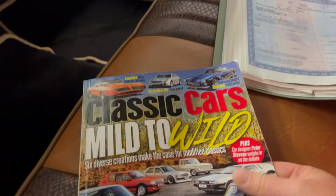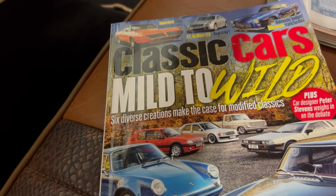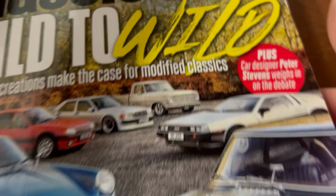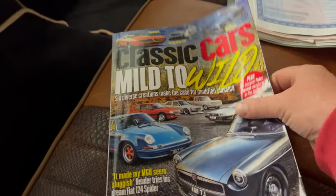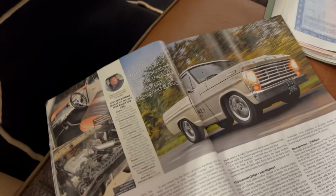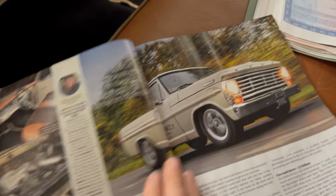She appeared in Classic and Sports Car last month. I think that is the June issue or July issue. And there she's on the front cover. Mild to Wild, Modified Classics. And we get a full page spread of the car in the magazine, which I'm really proud of. Great photograph, and they loved it.